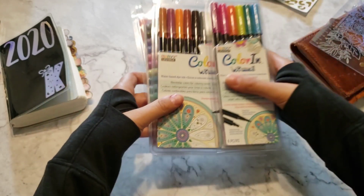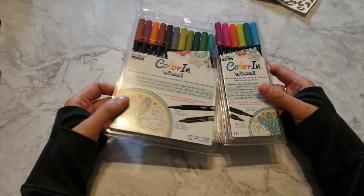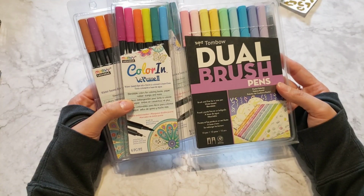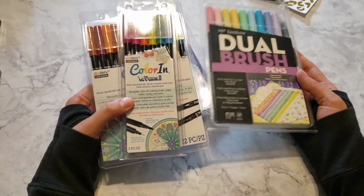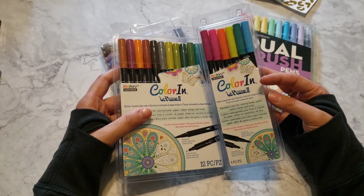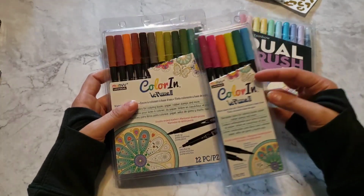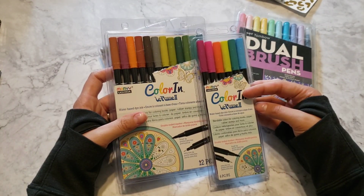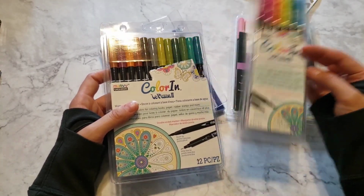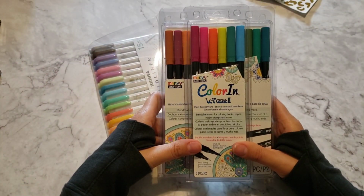These are what I want to show you next. Let me move some stuff out of the way. These are by Marvy. My friend Ashton introduced me to this brand. They are very similar to the Tombow dual brush pens. They come in a lot of different colors. I just chose these because fall and winter are coming up, and these were on sale. But I really love them. I love doing brush lettering more with these than with these. I find that these are a little bit easier to control, but these are also water-based. So if you want to do watercolor stuff or do some art in your Stalogy, I would recommend these over these. Marvy over Tombow, I know, crazy, but they are my current favorites and I love them.